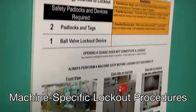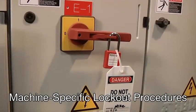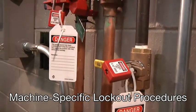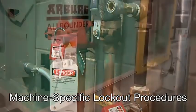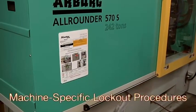Machine-specific lockout procedures outline the specific steps and requirements that an authorized employee needs to complete to safely lock out a piece of equipment. This includes posting the procedure at the equipment location for easy reference.